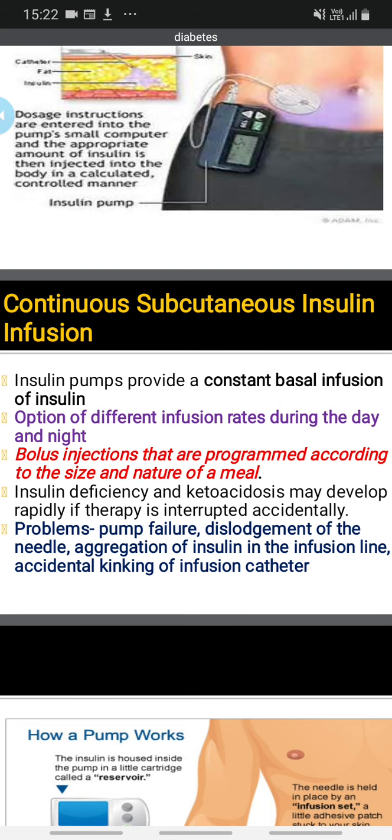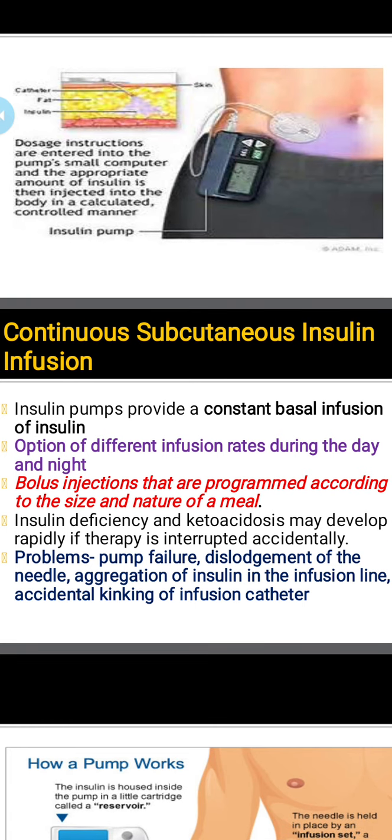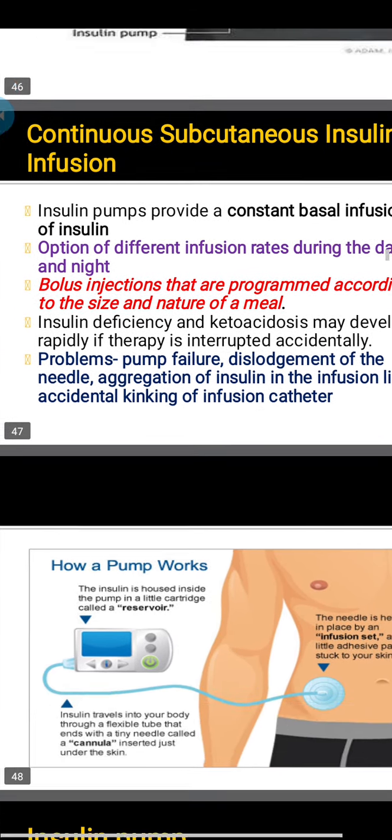Insulin deficiency and ketosis may develop if rapid-acting insulin therapy is interrupted accidentally. So this is a complication of the insulin pump. If the tube is interrupted accidentally, then suddenly insulin deficiency and ketosis may develop. Pump failure, dislodgement of the needle, aggregation of the insulin in the infusion line, and accidental kinking of the infusion catheter are the complications of the insulin pump.